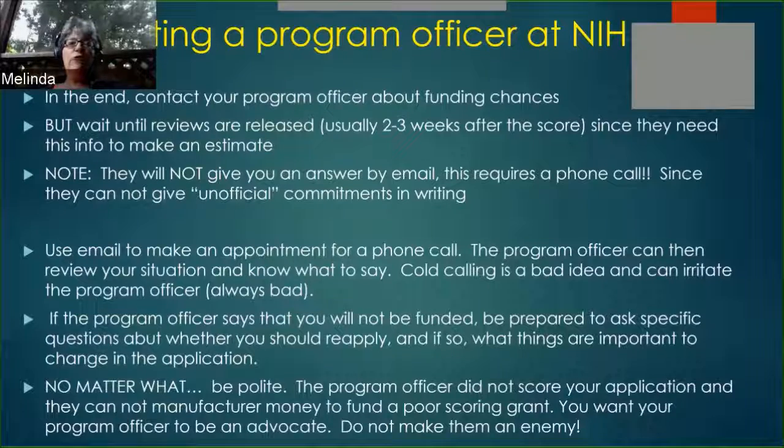And particularly cold calling anxiously and being pushy is a really bad idea, because the program officer can only tell you what they know. And often they won't know for months out after it was scored whether or not there's a chance of getting funded.